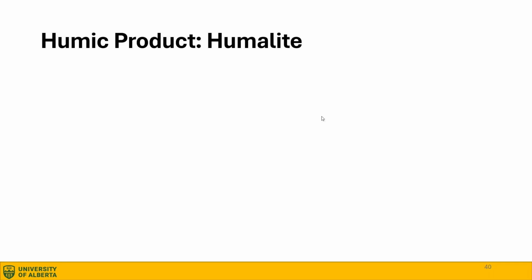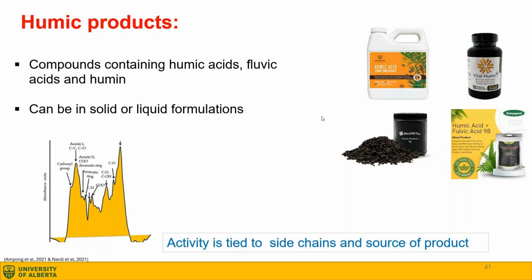In the case of Humulite, it is a solid form, and these humic products can come to you in every form. I think any agronomist on the Canadian prairies knows that we are bombarded by these products. There's kind of like a new formulation in the market every week. Based on a literature review that we have published by one of my master's students, I have the reference here. You can find it online. We have to be careful because these products' activity is tied to these side chains that you see here, these carboxylic and phenolic groups.